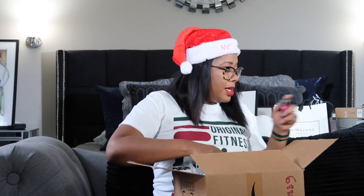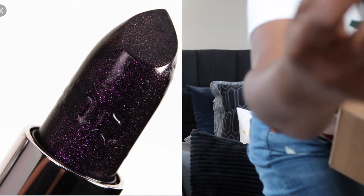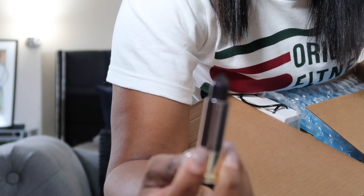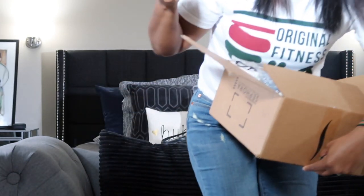So I got that one. And that green is so pretty because it's almost black. So that's how you can kind of get around the weird lipstick colors. Then I got another one called Voodoo. And this one is a deep, deep, deep purple, you guys. Y'all see that? So I would wear this one the same way. It's kind of like a night out type of color.